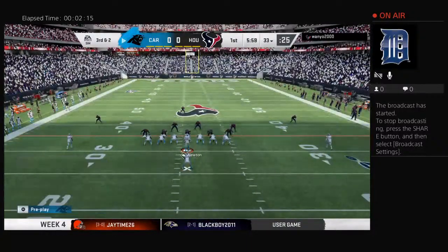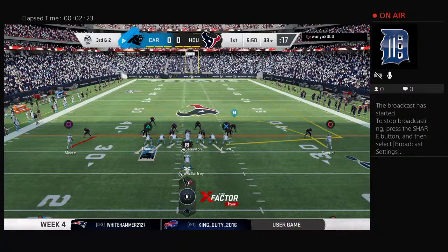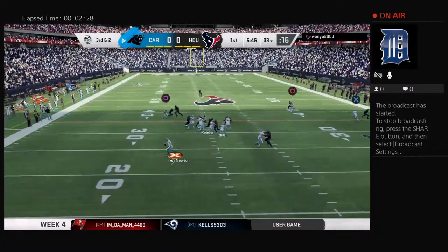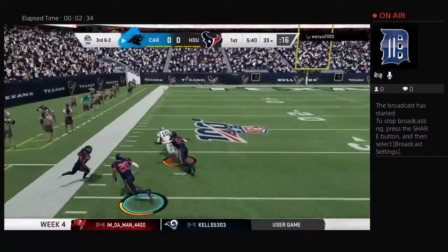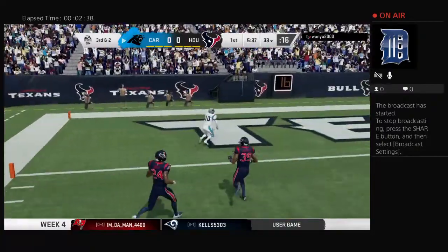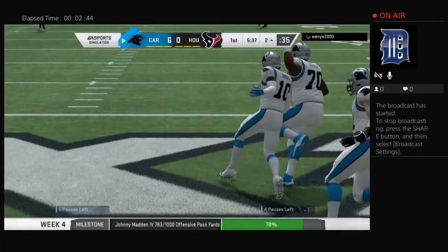An early test, 2 plays in. This is 3rd and 2. Throwing is Newton. Steps away to his left. Completes it to Samuel. And he's free going down the left side. It's a foot race. Touchdown, Carolina. Curtis Samuel.